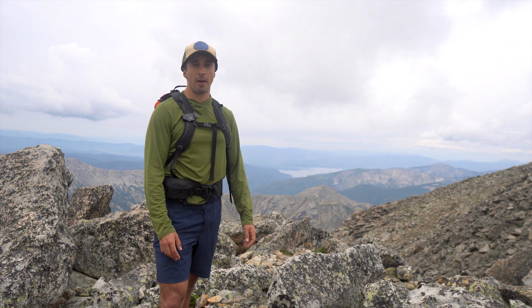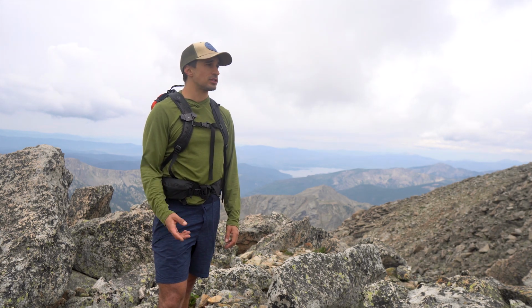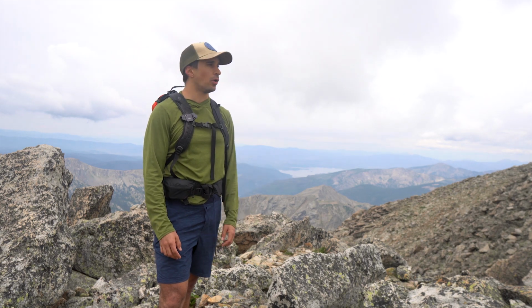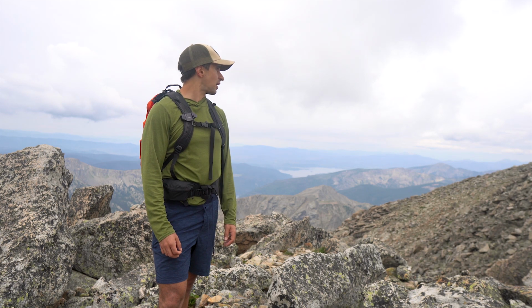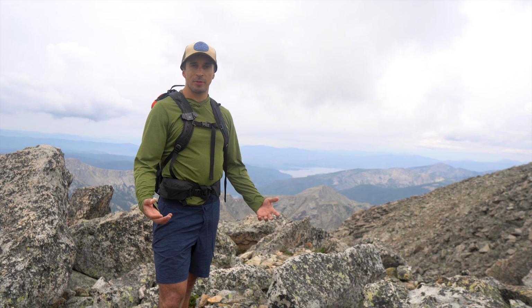Nobody here. Once you get past Audubon, didn't see a soul. I will say that there is a trail to Audubon, but from Audubon to here, it's just kind of scrambling on the ridge the whole way. Like I said earlier, really good rock, not bad, but if you're used to a trail, maybe not the place for you.